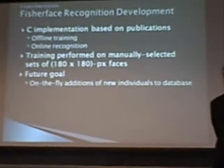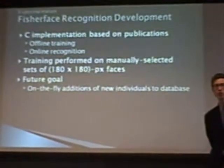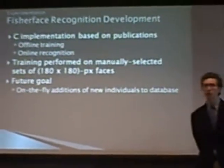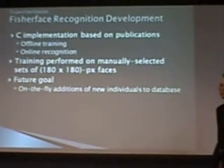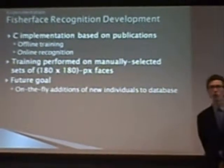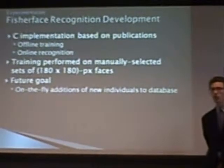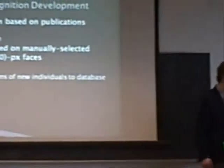In the future, I'd like to make it able to add individuals to the training set on the fly, since I did write a relatively high-speed training routine that can be called from within the program itself. This would allow the system to differentiate between individuals even before the user got a chance to either add their name or decide that they were not desired to be recognized by the system.